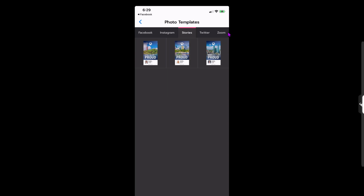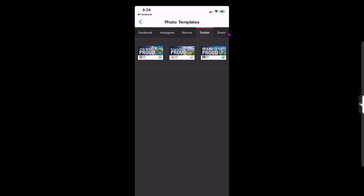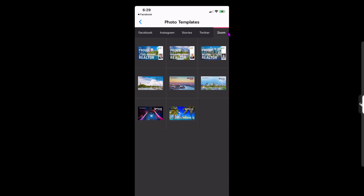Now, as you can see, they've been syndicated or they've been edited so that they can fit perfectly with your stories. You have Twitter posts. You even have some Zoom backgrounds on the far right that you can use. All right, moving on back.